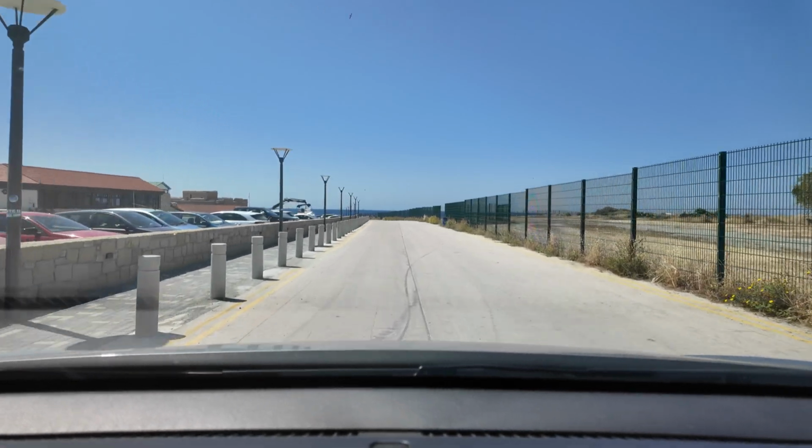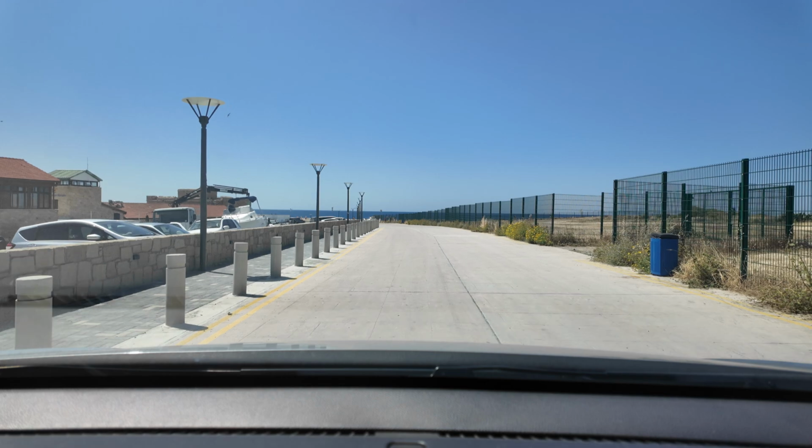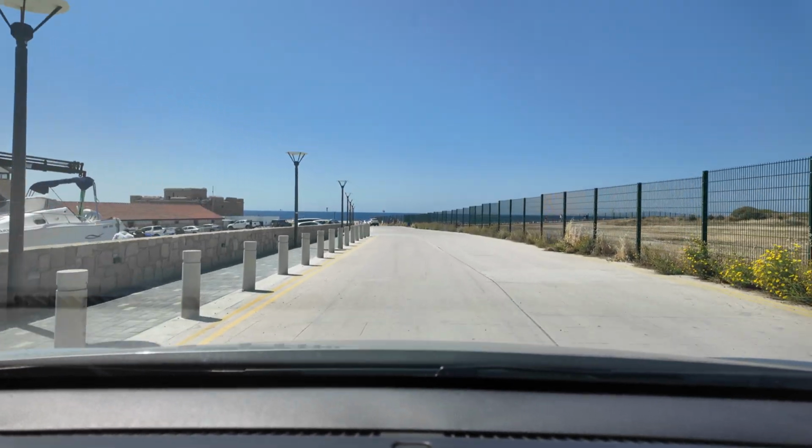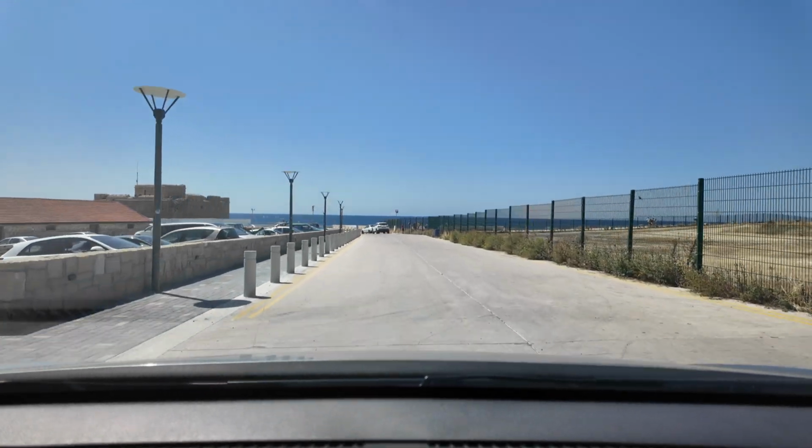That's the car park I was telling you about there. That's on the left hand side, totally free of charge. That's to the rear of the harbour restaurants, for example, the Pelican restaurant, Sail at the Castle restaurant, and the list goes on and on.